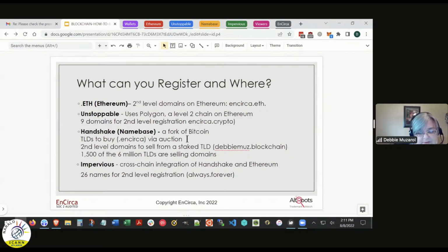Handshake, or Namebase, is a fork of Bitcoin, and you can do two things. You can buy a TLD like encirca, dot encirca, and once you buy that TLD, you can also stake it and sell second level domains. Right now, there's 6 million TLDs that have been registered on Handshake, but only 1,500 of them have been staked and are selling domains. We'll go through the staking process further in the presentation. And then the final one is Impervious, and it's kind of a mixture of Ethereum and Handshake. You can stake your Handshake domain names, and you can also offer them for second level registration, like always.forever.